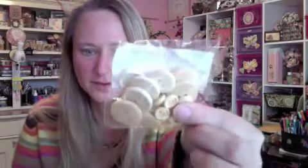Oh, sorry. My favorite thing she sent me, wood buttons. Look how cute those are. I cannot wait to paint those and crackle them and leave them plain and do whatever, but I love these wood buttons. So thank you so much, Melissa.